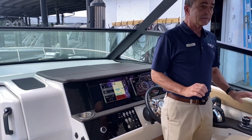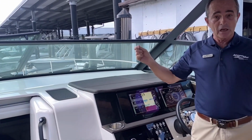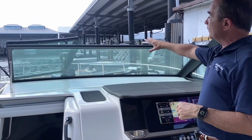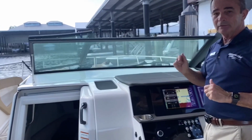There's also the Skyhook, which locks you in position when you're preparing to go into a marina or a restaurant, and you can put your fenders and lines out. It also locks you in for a sunset. You can point the bow at the sunset, go up in the bow, and have a glass of wine out front, comfortable seating. You don't have to worry about it when you're all done. Hit the button, off you go.